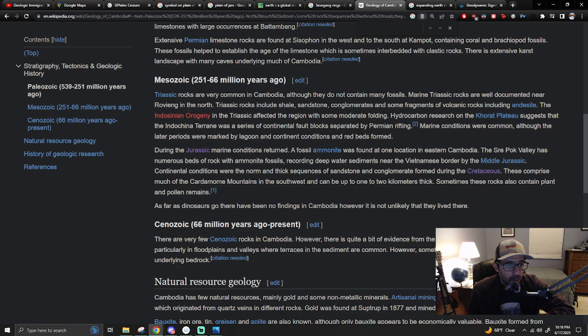During the Jurassic, marine conditions returned. A fossil ammonite was found at one location in eastern Cambodia. Numerous beds of rock with ammonite fossils record deep water sediments near the Vietnamese border by the Middle Jurassic.